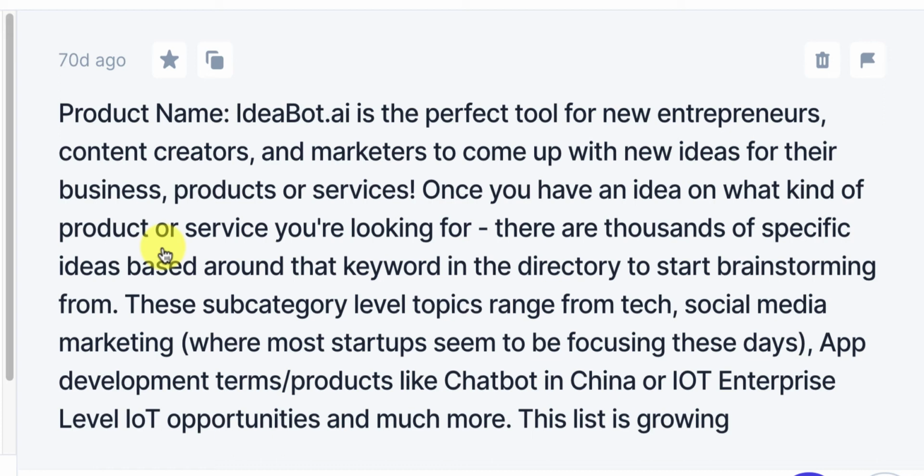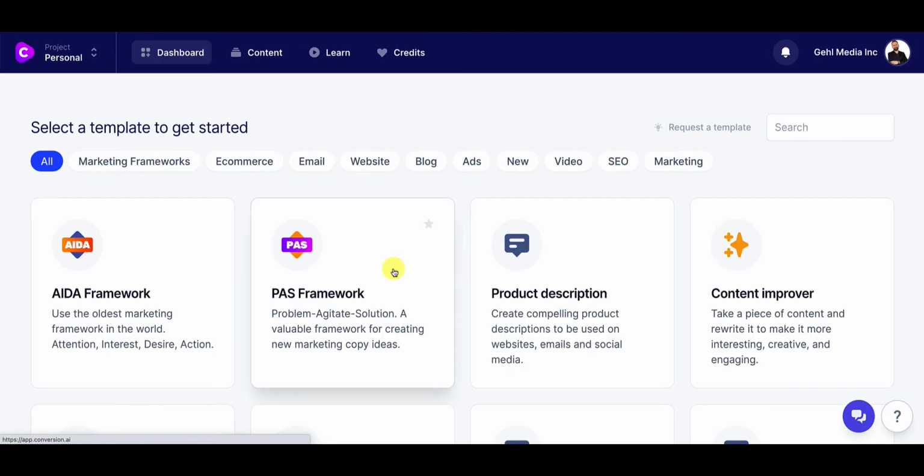Pretty damn impressive. But then it goes on to say these subcategory levels, topics range from tech, social media, and marketing, where most startups seem to be focusing these days, app development, products like chatbot in China, or IoT enterprise level IoT opportunities, and much more. Now, the only thing I don't like is this app development terms, products like chatbot, and this doesn't make sense. So I would cut that out. But I've now got a paragraph to use that if I had to sit down and write it would have taken me some time. So let's go have a look at a few of the other options that exist out there.